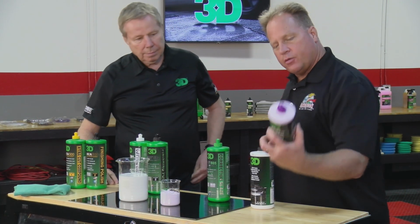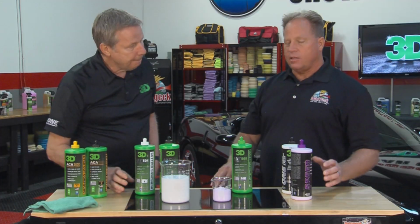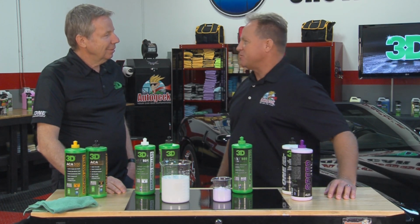I've poured some of the 3D speed. What did you pour into your beaker over here? I put 501, the cutting compound. Okay. And the thing that these got in common is they both have the ability to remove a defect without leaving their own defect. So let's talk about abrasive technology.